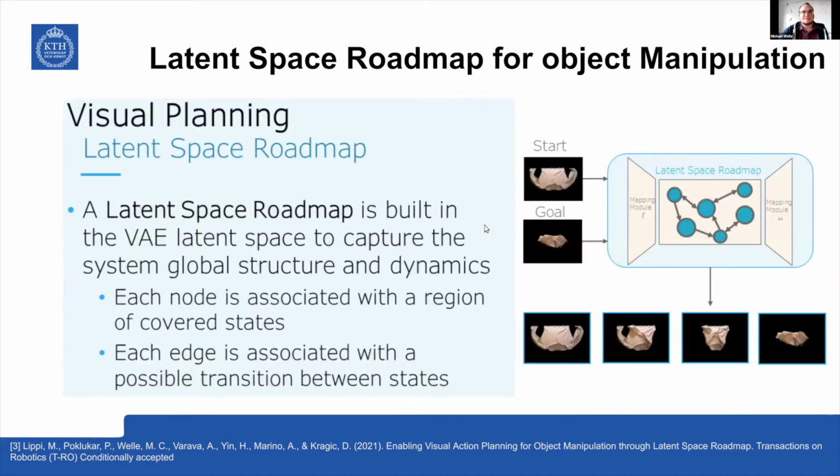To summarize one more time: first we have a variational autoencoder to capture the global structure and dynamics of the whole task. Each node is then associated with a region of discovered states that we know, and we can represent it with a single underlying state. Each edge is associated with a possible transition between these states. And therefore, we can very easily plan along the graph in the latent space and then decode the representation of the underlying state with the decoder and obtain the visual plan.